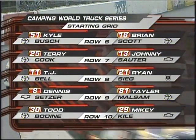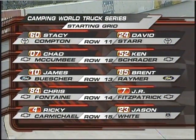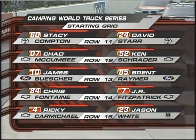Kyle Busch all the way back there starting 11th in row number 6. So he's going to have to work his way through a very tight track. Inside row number 11, Stacy Compton had a very fast truck in practice, did not get the qualifying effort that he'd hoped for, so he's got a little bit of work cut out for him.